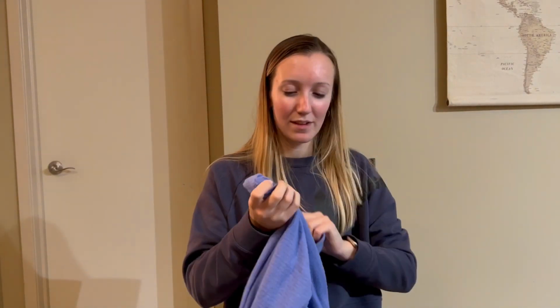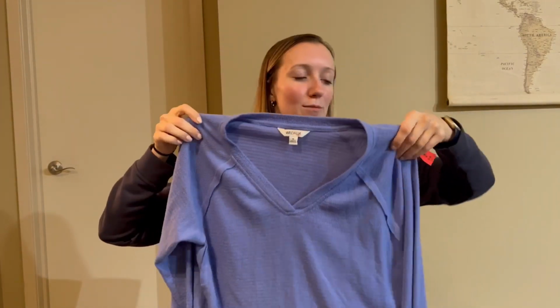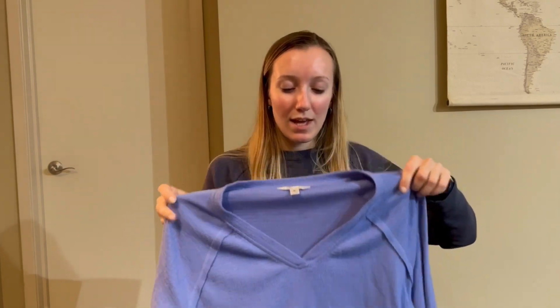Anyways, then I found this Wild Fox long sleeve periwinkle thermal. I sold the same one last summer. This is a medium, and periwinkle is the color of the year now, so this should sell even faster.